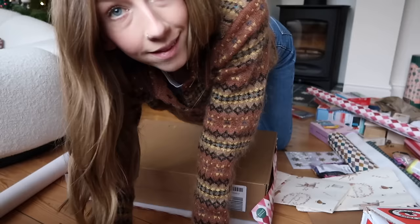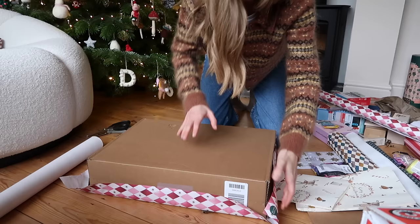This is the world's worst wrapping. This box is so big, but I could probably reuse this because I'm literally just sticking the sides down.